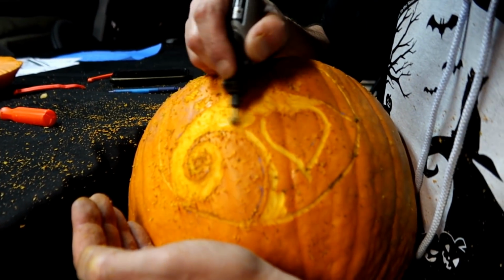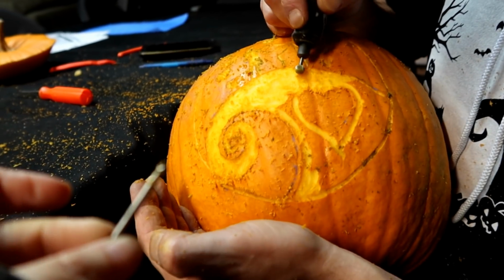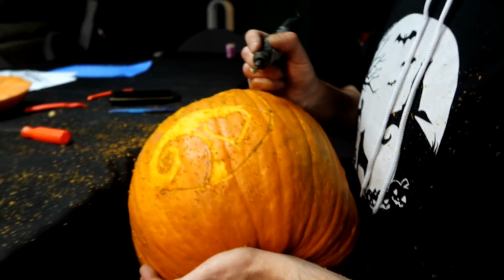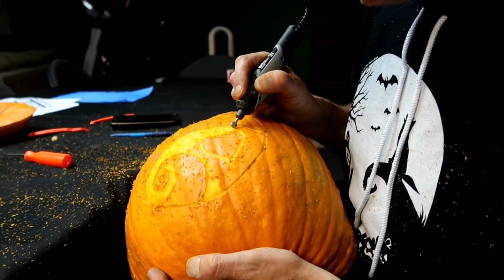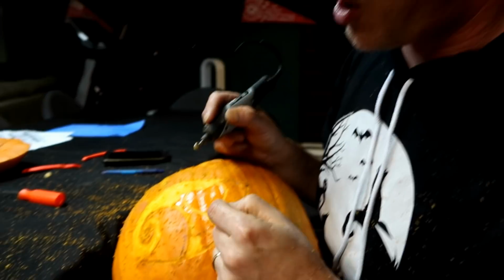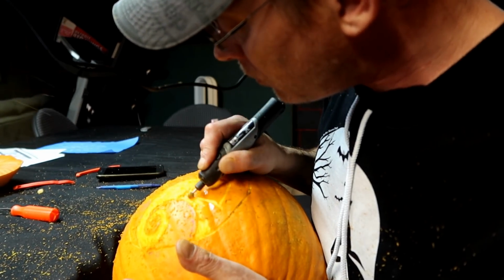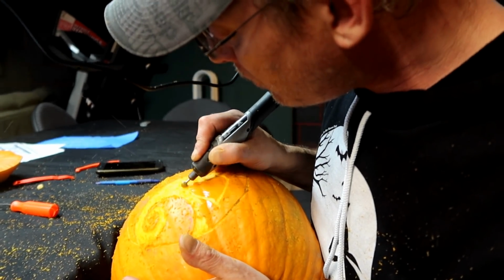So that's pretty much what we do with that Dremel. That's a bigger ball head than the one that I showed you guys earlier, which was the little one. That one works good for big spaces like what Jamie's doing right now. Yeah, and I just kind of left this because there's going to be a heart here. I'll use a smaller bit and make it look pretty. He's just trying to get off the big spots because the bigger one does it faster.